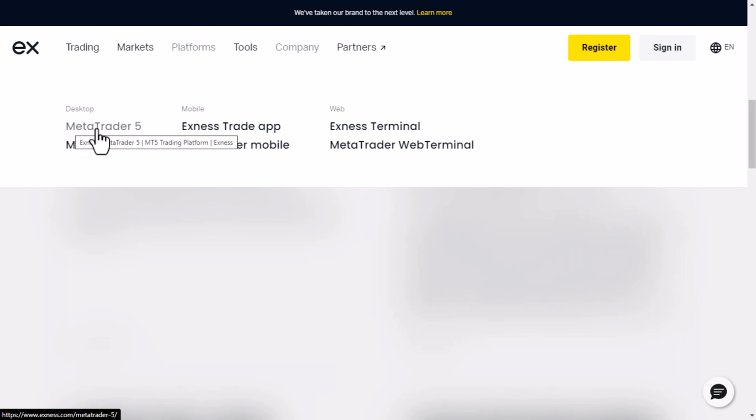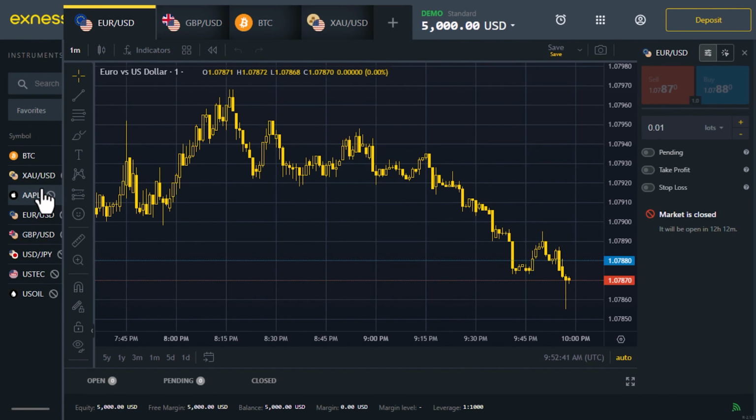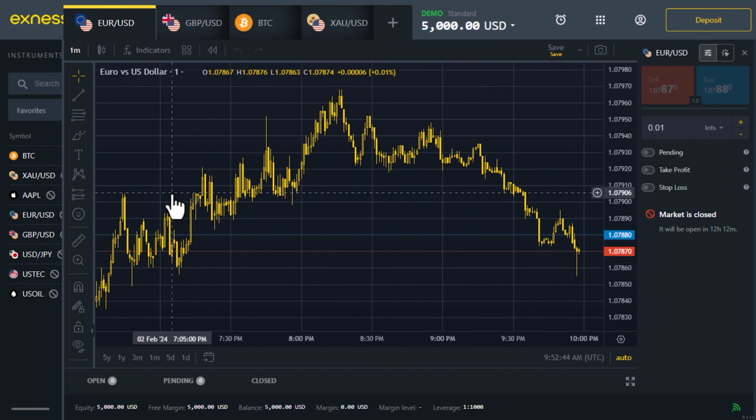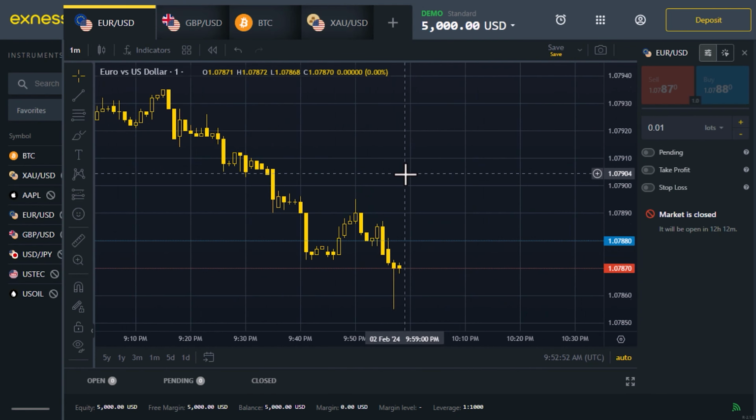Exness provides a state-of-the-art trading platform that offers a seamless trading experience. The platform supports both MetaTrader 4 and MetaTrader 5, the Exness Trade app, MetaTrader Mobile, Web Exness Terminal, and MetaTrader Web Terminal, ensuring compatibility with various trading strategies. The user interface is intuitive, making it easy for traders to execute trades, analyze charts, and manage their portfolios.